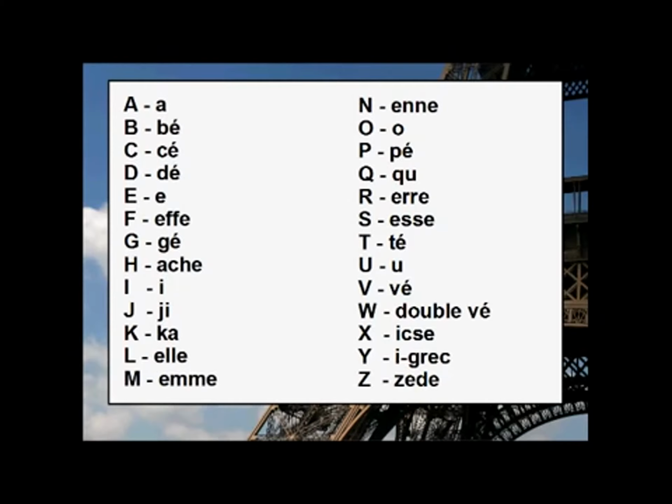The U sound is the other challenging sound because it doesn't have an equivalent in English either. It almost sounds like a very rounded E sound. It's pronounced U. You can try starting off with a rounded O sound and then glide into an E sound while still keeping your lips in a rounded shape. Don't be scared by the letter Y in French. The Y part simply means Greek I.